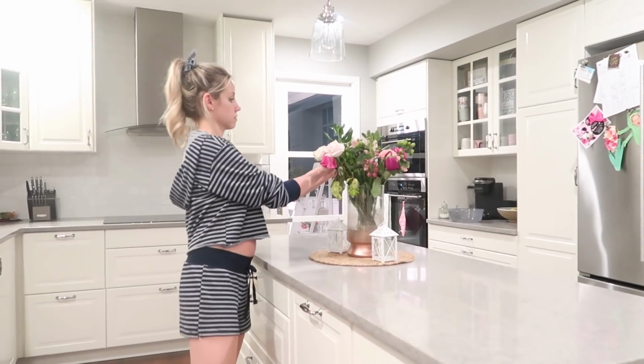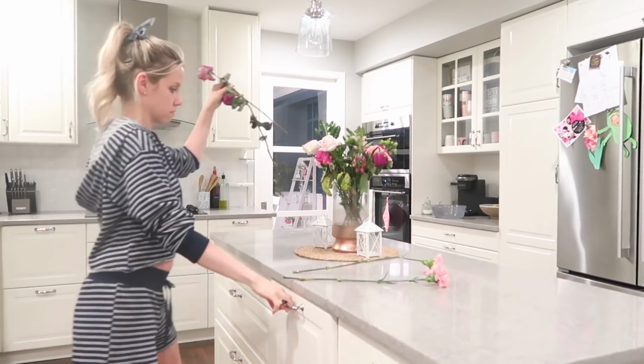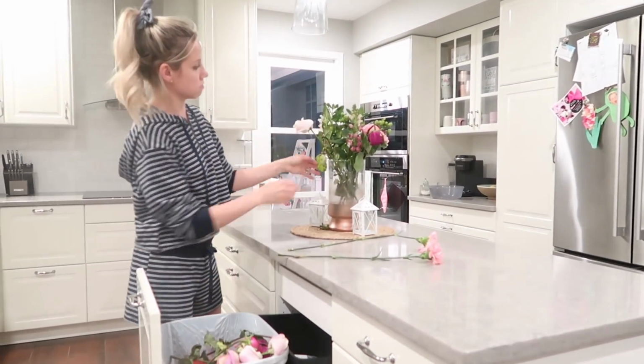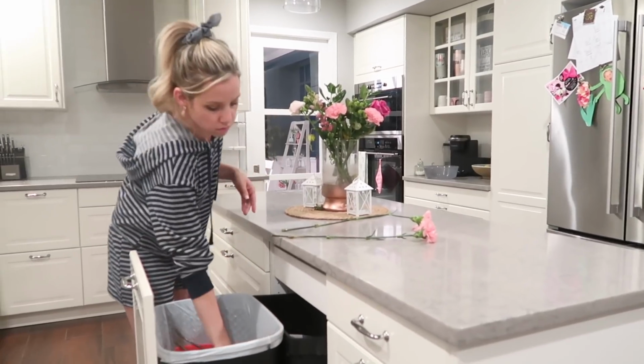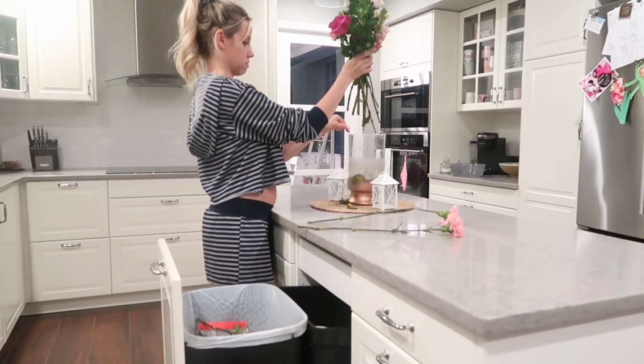If you've been watching for a while, you know I love fresh flowers and I try to do everything I can to make my bouquets last as long as possible. So just because some of these flowers are dead doesn't mean all of them are. So I'm going to save what I can from this bouquet instead of just going out and buying another one.